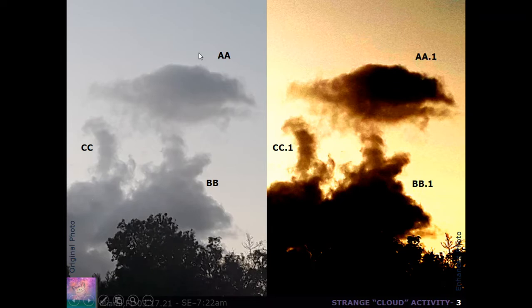So we'll go ahead and look over at the enhanced version. Look at this. That's that little crescent. There's even little objects happening within this trail bursting upwards. So what is going on here? Do let me know in the comment section if you have any fun ideas about this.